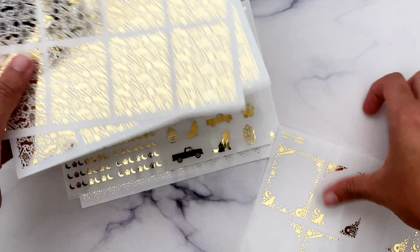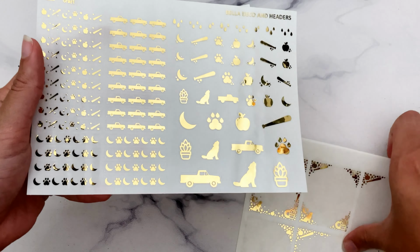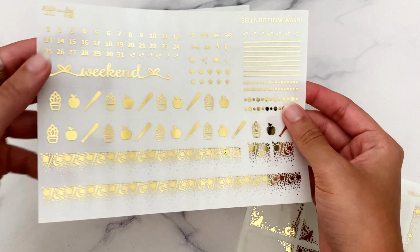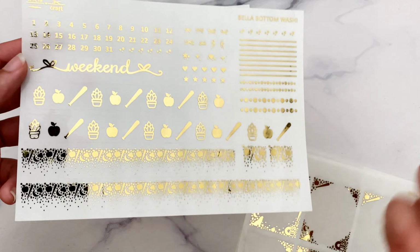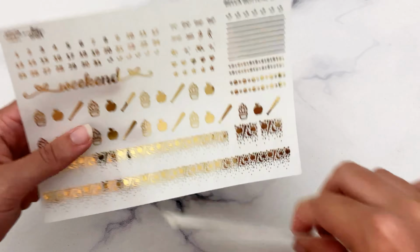And then the third page has the headers and then the deco, full size of both sheets. And then a fourth page has the bottom washi. I chose the most classic solid pattern, as I usually do. So if you want a different one, you'll just get that a la carte. And then the confetti for the bottom. Then we have your weekend banner, date dots, tiny deco, and then dividers.